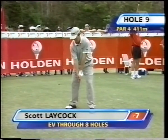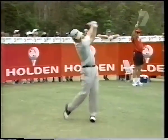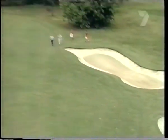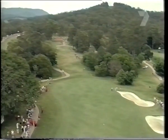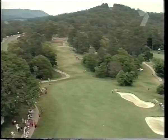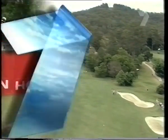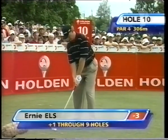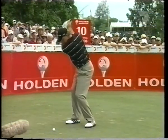Sharing second spot is Scott Laycock with Appleby at 9. Absorbing battle going on out here now with these players, and this is hugging the left-hand side. They're on a good line, good shot. Nice line into the flag. Yeah, good tee shot there, because after yesterday, this hole caused him some problems. Excellent tee shot. To 10, Ernie Els. One over for the day.